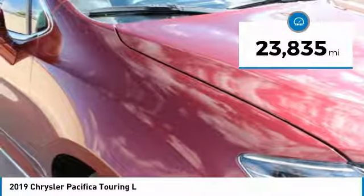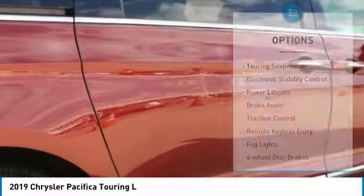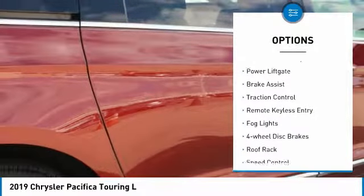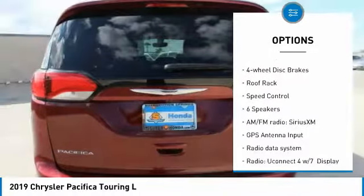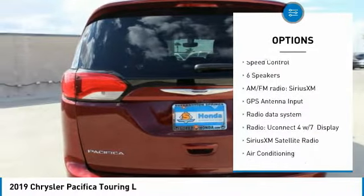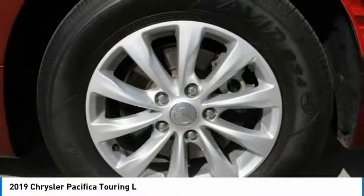This vehicle has less than 25,000 miles. Here are some of this vehicle's great options: touring suspension, electronic stability control, power liftgate, brake assist, traction control, remote keyless entry, fog lights, four-wheel disc brakes, roof rack, speed control.